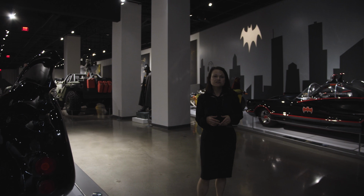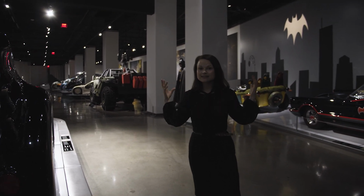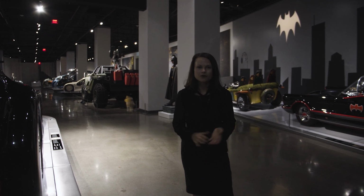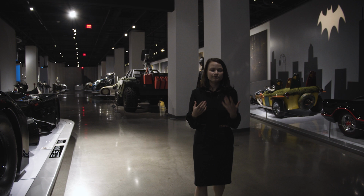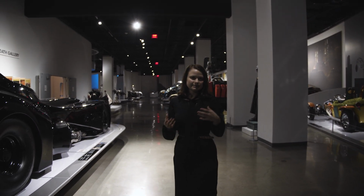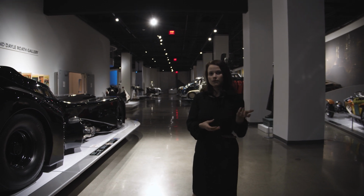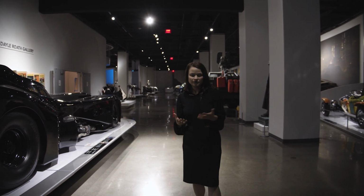Now, as the archivist for the museum, it's just myself and our preservationist who take care of everything that is not a car in an exhibition or in our collection. So anything that is archival or maybe a 3D artifact you see mounted is something that we have a hand in fabricating mounts for, or taking care of while it's on exhibition and monitoring the preservation of it.